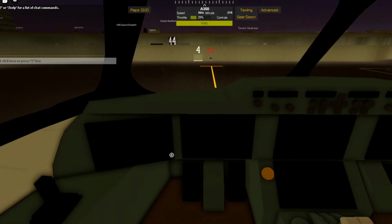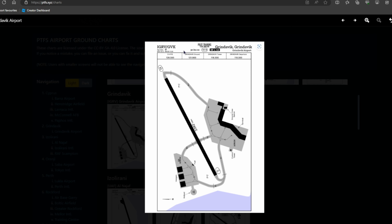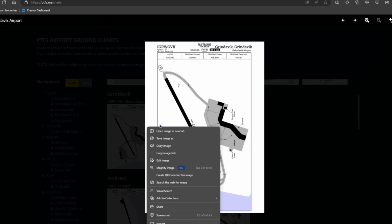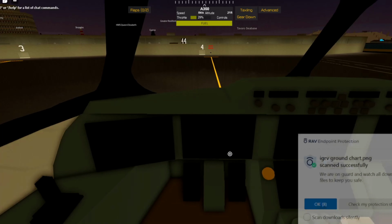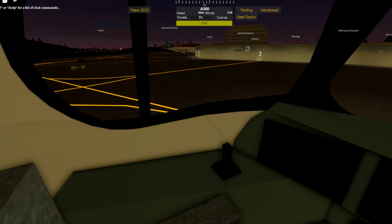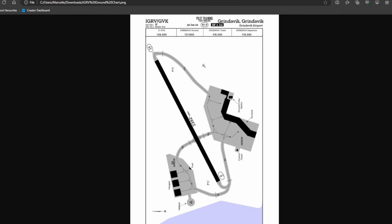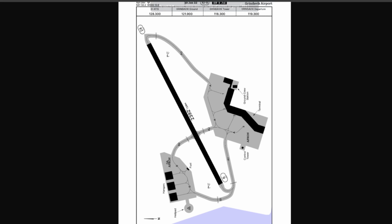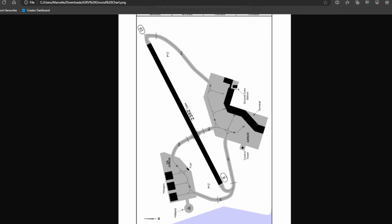Just checking over my chart here. Grindavik, yeah, because you haven't done this in ages. Oh, this virus thing, I don't know. It's so annoying, man. Anyways. Put that. Alright, there we go. So that's our charts there. Beautiful.